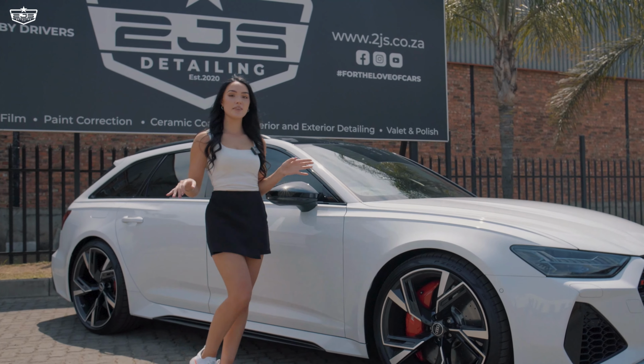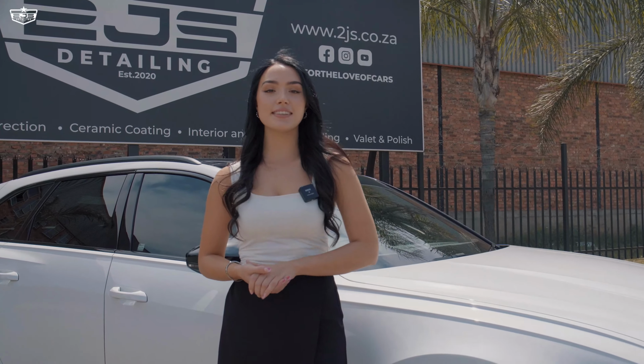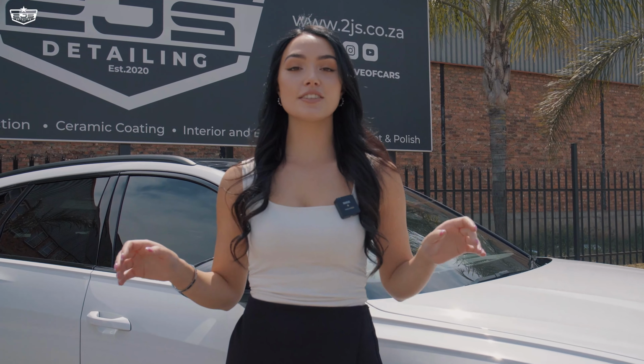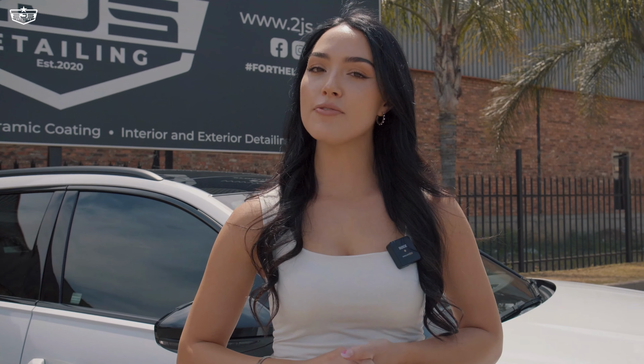Hello everyone, today we have an absolute beauty of a car here beside me, and it is indeed the Audi RS6 Performance. So guys, this car is literally brand new. Audi just dropped it off here at 2J's detailing, and with that said, let's get this baby in the wash bay for a proper decontamination process.